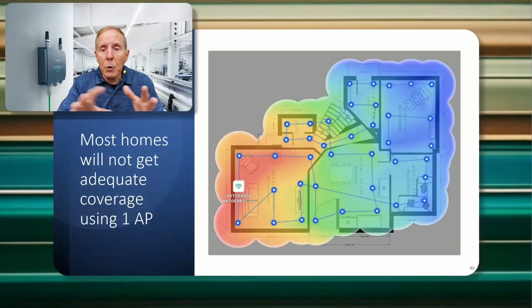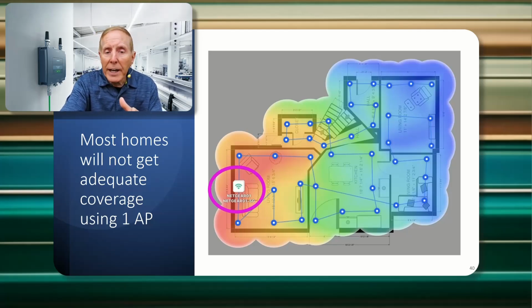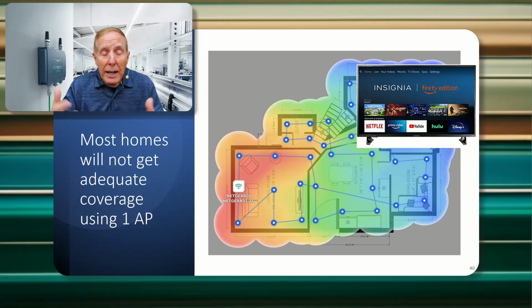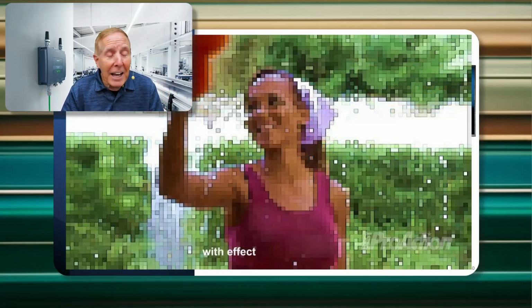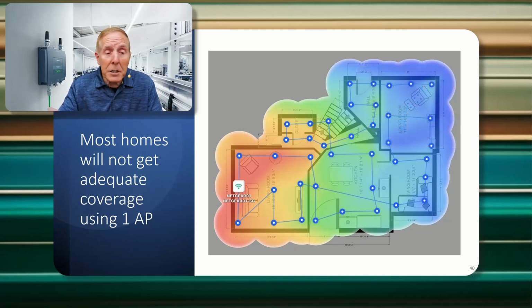Look at this heat map for a typical home. I've got one router in, it looks like, the living room. You can see the red, and then it gets orange, and then green, and then blue. That is indicating the strength of the signal. So if I have one router in a decent size home, as I get further away, I have walls, and I get further and further away. If I put a high definition TV in that back bedroom, yes, it will work. It'll be pixelated, look like SD television coming out of it, and it may not be horrible, but you're not going to get Wi-Fi 7 features or Wi-Fi 6 when you're that far away from the access point. You're probably going to get Wi-Fi 5.